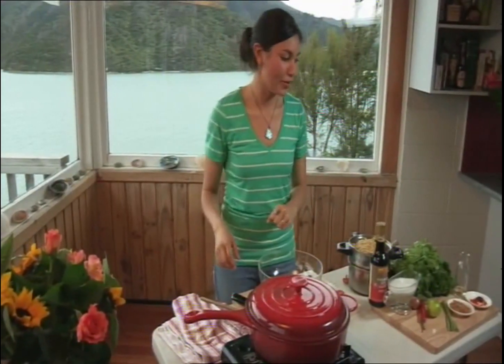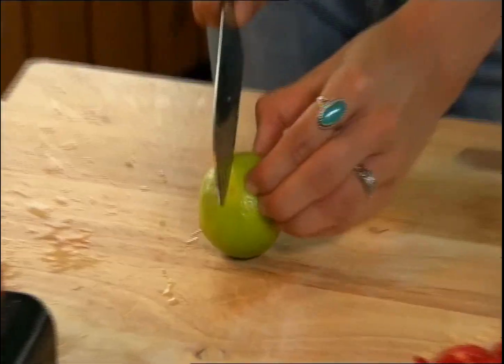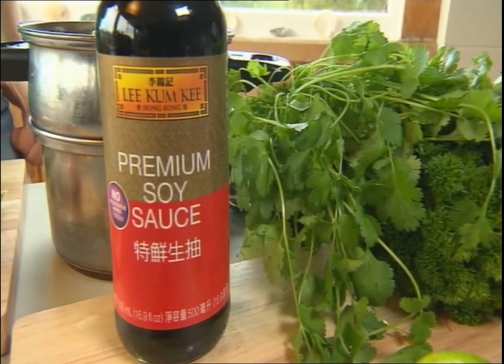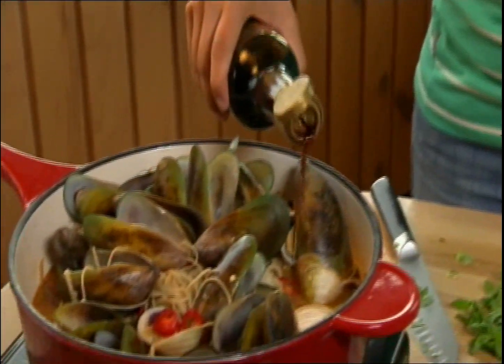Put the lid on. Last off, we'll throw in the coconut milk, a bit of lime juice and the chillies, and then we're done. So the last few ingredients. Now, if you give it a little taste, then you can decide, does it need a little bit more salt? And if it does, you can always use some Lee Kum Kee premium soy sauce to season it with.